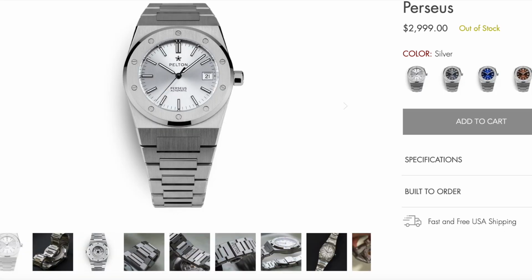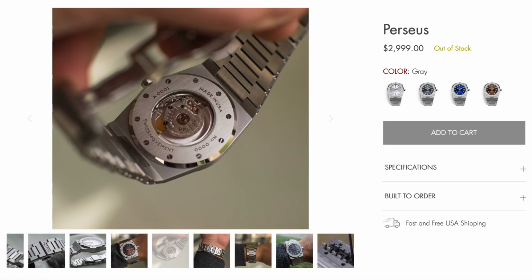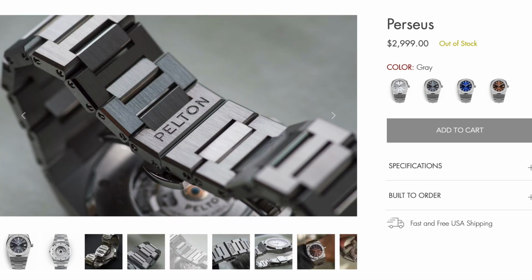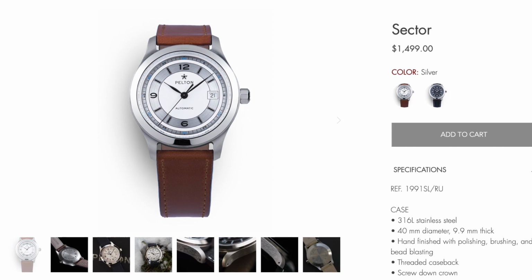The other watch Pelton makes is called the Perseus, which is a 39mm integrated bracelet sports watch with a display case back which shows off its ETA 2824-2, but top grade this time, which retails for $2,999 US. The Sector retails for $1,499 US.